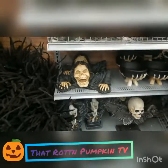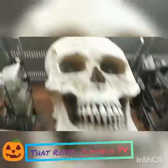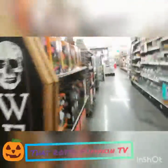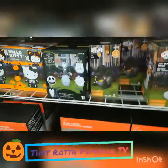You can even use this in a graveyard. Like, I would totally do that. And even though he's more for indoor, I would still use it. This light up. See, okay, so now they're actually, okay, not on this side. Gotta go over here. They're actually selling inflatables now. Mickey Mouse, cute characters. Yeah. Ghosts, they haven't really sold inflatables before, so this is kind of new for them.